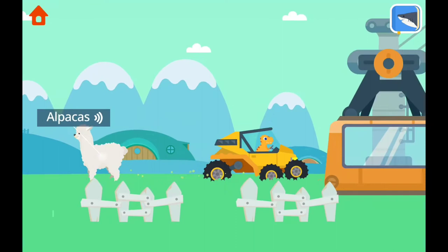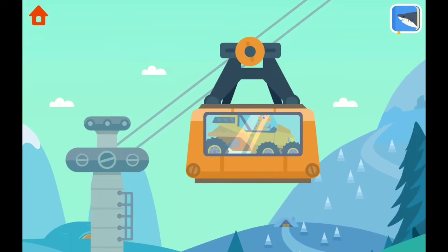Alpacas. Alpacas are social animals and they live in herds. Alpacas engage in spitting when they are fearful to show dominance.